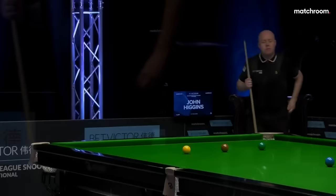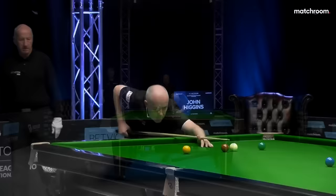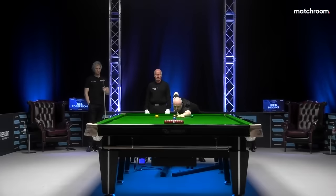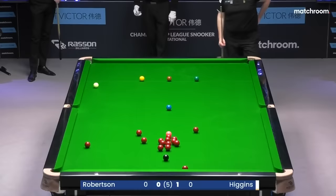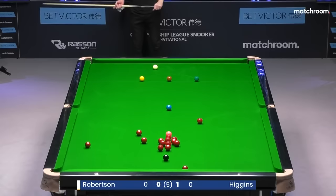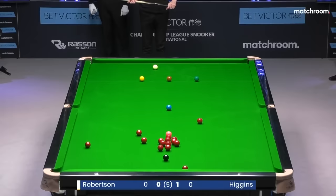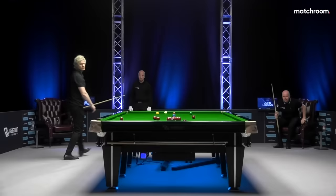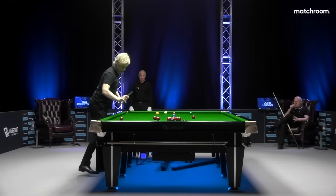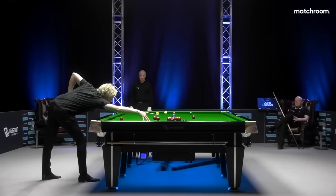The second frame, John Higgins to break. Wresting the Betvictor Championship League title from him will be a troublesome task. Higgins has actually won this tournament three times since 2017. Originally successful in 2017, retained the title the following year, and then recaptured the title last year. That's an impressive record.